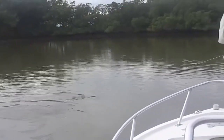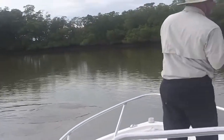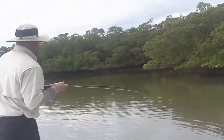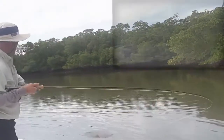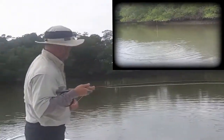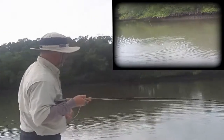The weather was cool and the fish were kind of lazy, so after we presented the crab to the redfish, we tried to just move the crab real slow, like a crab normally does, and that seemed to be the key to triggering the strike.